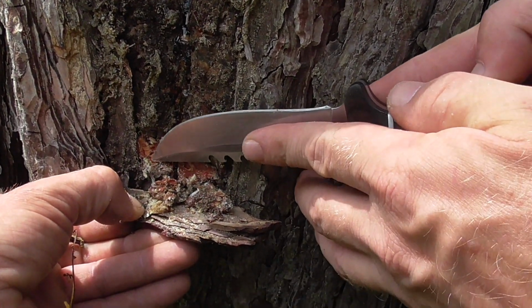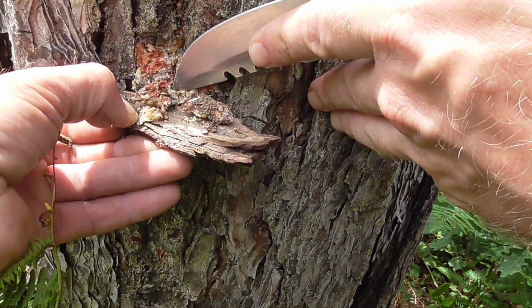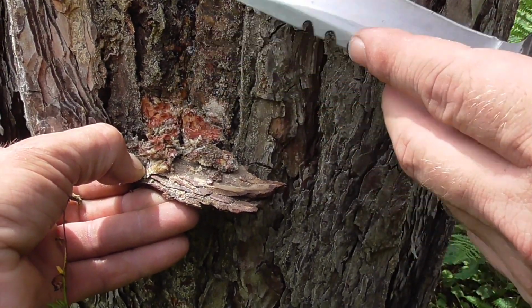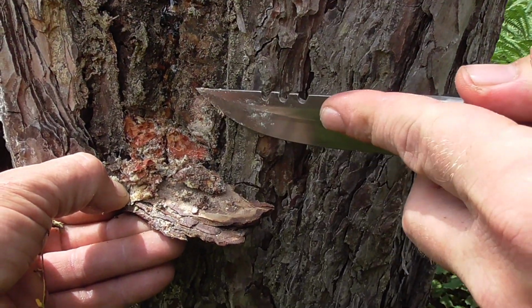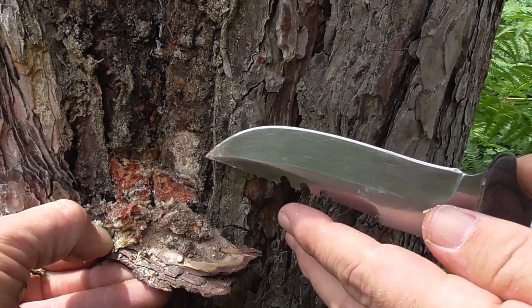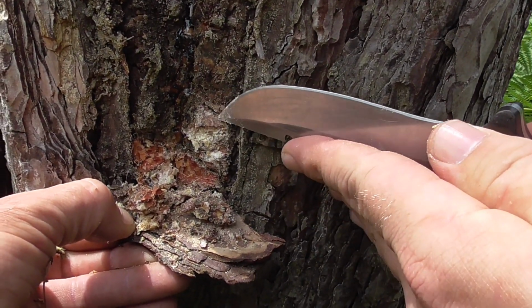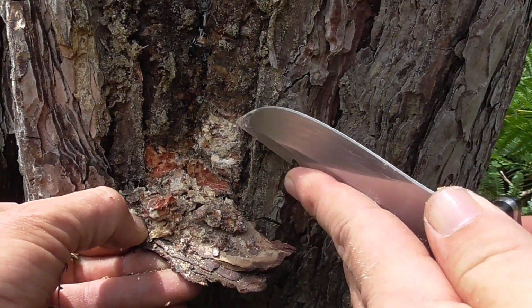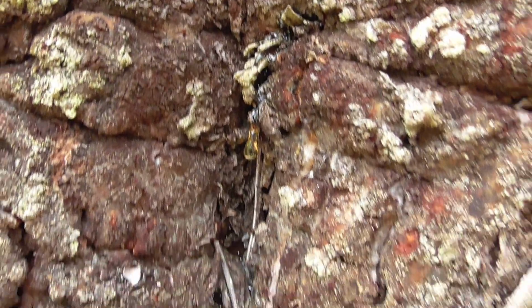Collecting some pine resin here. It won't harm the tree whatsoever. That's a nice little bit there, mate. That'll do, I think, won't it? That should get the fire going later. Yeah, that's lovely. Loads of it here, look. Perfect. That will heal itself again, as there's the wound here, look. See the drips of it.